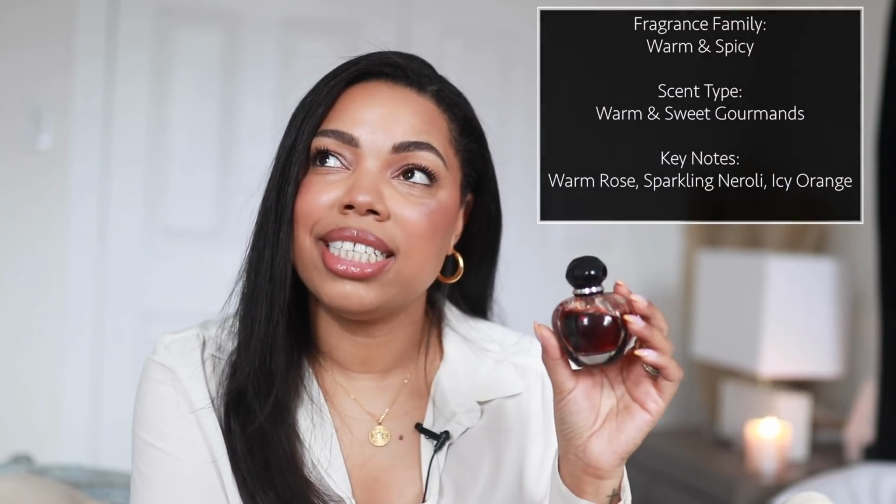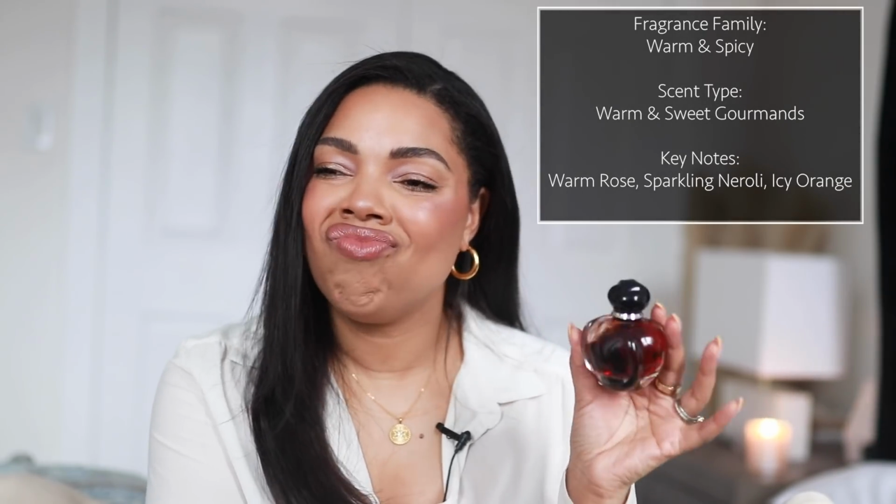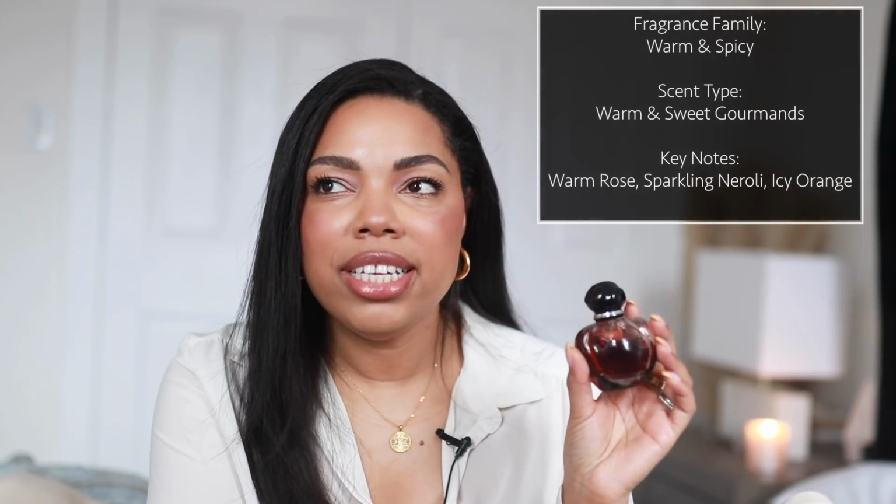Continuing with Christian Dior, this is Poison Girl, and this is a fragrance that when I first smelled it, I thought it was a little bit too juvenile for me. I was like, this is not my style. But honestly, when I let that dry down and I got home, I could not stop thinking about this fragrance. It is very sensual, sexy and seductive, a beautiful date night scent for sure, and it smells insanely good.